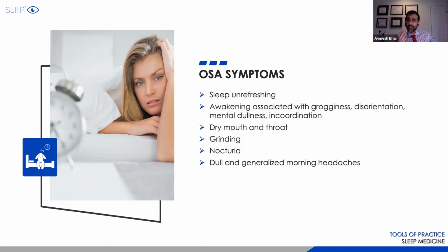Dry mouth and throat, because a lot of the time breathing through the nasal passages may not be adequate. As they try to inhale, because they have an obstructed airway here, they tend to use their oral airway as well. And that causes the dry throat because you don't have the ability to humidify air that you do through your nasal passages. Grinding is also frequently an associated symptom because of the sympathetic drive.